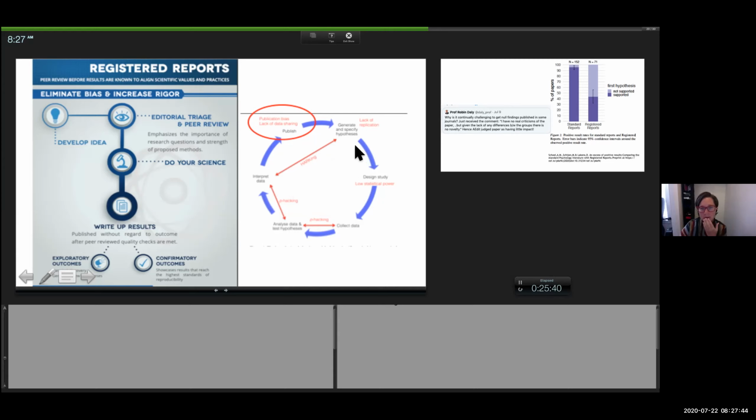In the normal research process, well, I'm going to say not normal research, but what happens commonly. In common research practices, you design your study and it takes you a while, and then you're like, oh my goodness, I need to collect data. So you collect data, and then you have all this data and you need to analyze it. And you think, okay, I need to find the statistically significant result, because to get promotion, to get tenure, you need to publish papers.